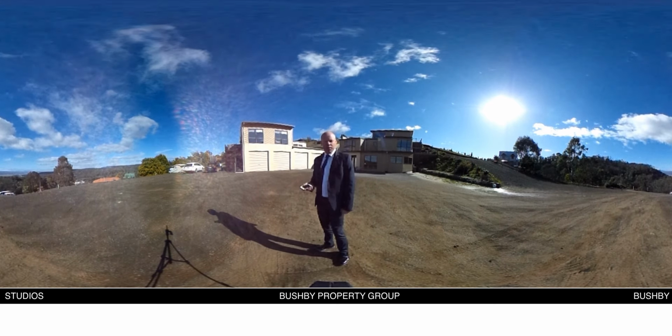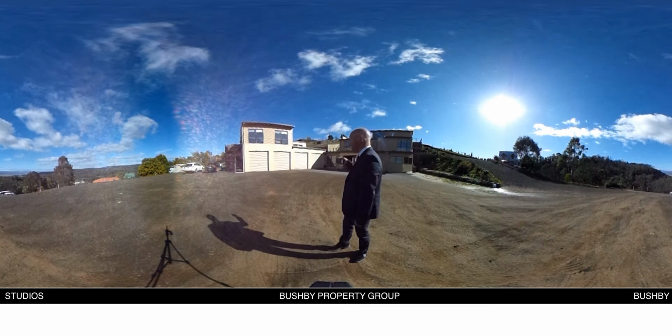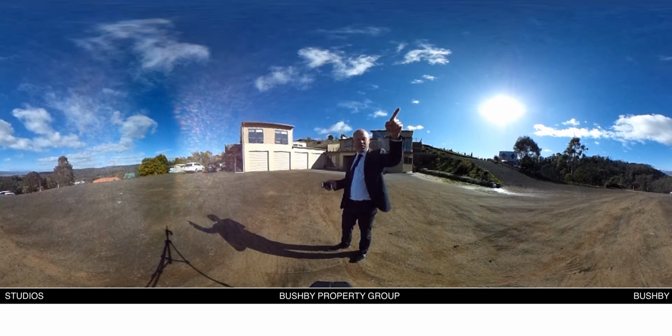For those of you not familiar with the 360 concept, on your mobile device, tablet or phone, you can scan around yourself to give yourself an interactive tour. And what I'll be doing is having a look straight back behind you because the view from here is spectacular.